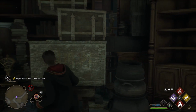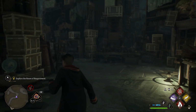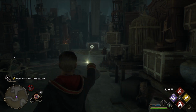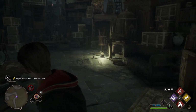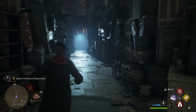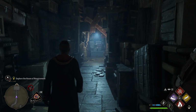That kind of looks like climbable stuff. I wonder if I could parkour my way up there if I had that box. Hey, box. Got a job for you, bro. Oh, can't take it that far. Okay. Ooh, stupid magic box.